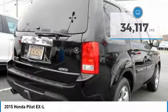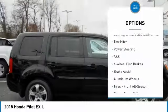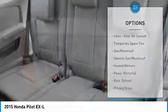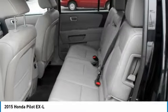Here are some of this vehicle's great options: traction control, keyless entry, steering wheel audio controls, power lift gate, tow hitch, anti-lock braking system, power passenger seat, backup camera, stability control, leather wrapped steering wheel.